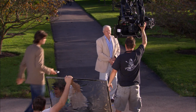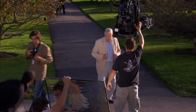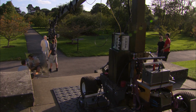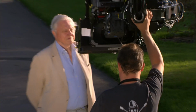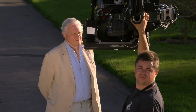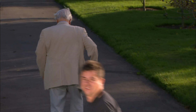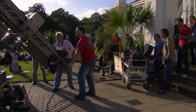There you go, Skip. Still, with time ticking on and no chance to come back another day, they make the decision to go for it. In what the Met Office classifies as a gale, David prepares to deliver his lines. The wind lets up for just a second, and they seize the moment. This is our entry into the extraordinary kingdom of plants. And action.